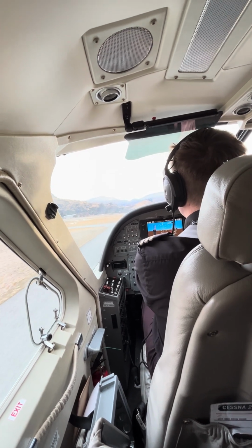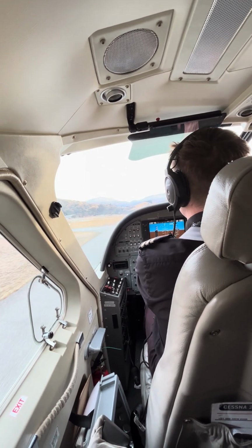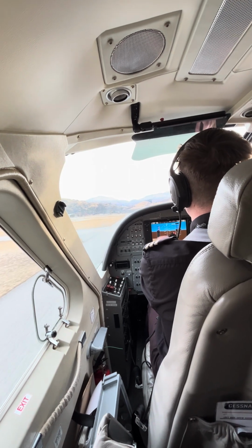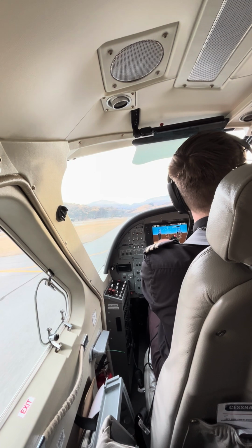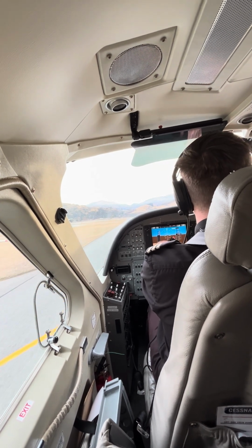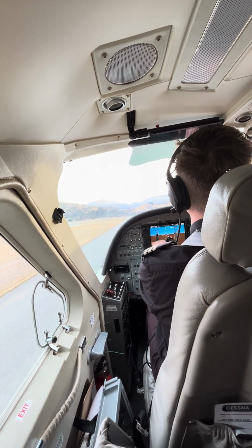So it should be fairly smooth on the way up to altitude, guys. Just make sure you set up nice and tidy for me throughout the duration of the flight, and I'll be back with you guys once we're in the skies. Just got to wait for a New Zealand plane, I believe, just to get off the runway, and then we'll be underway shortly.